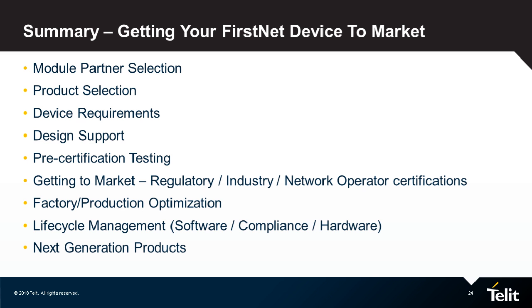So, if you are a customer that's interested in FirstNet, if you want to get more information, I would encourage you to visit www.firstnet.com and just click Contact Us and feel free to ask your question and someone will get back to you.